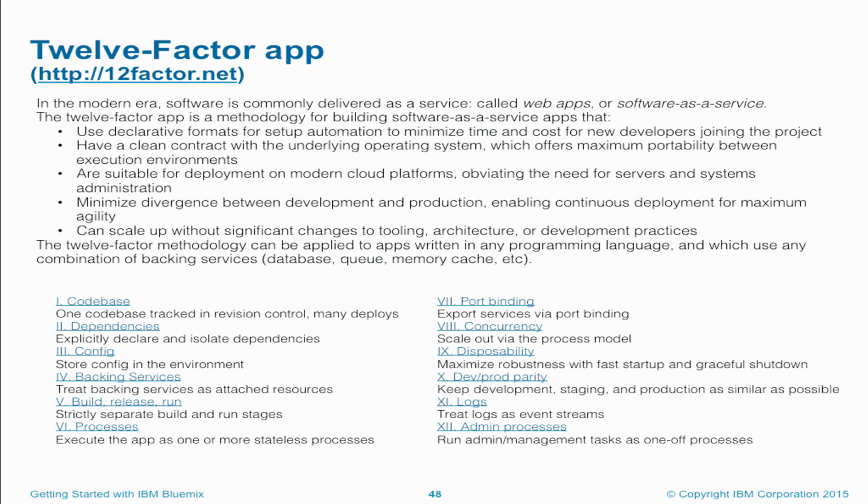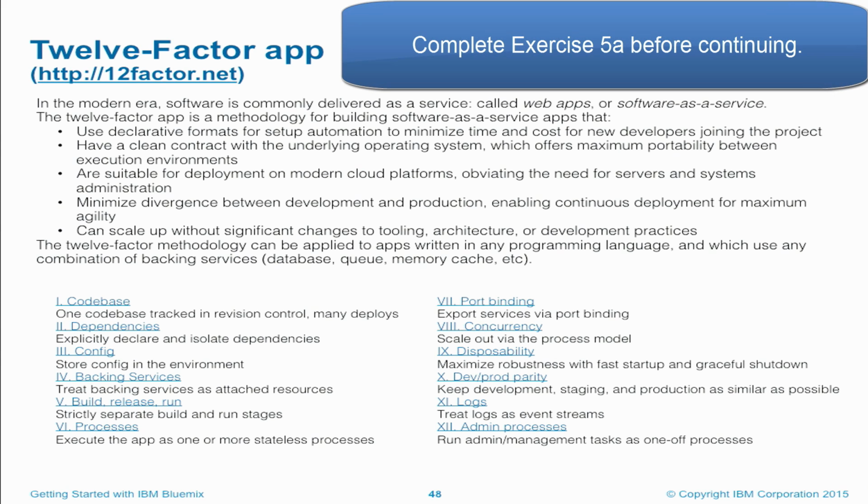There's an article or a set of rules that will really help you write an application that works very well on Cloud Foundry. It was created by one of the founders of the Heroku cloud, and it really does work well against a modern platform as a service. I'm not going to take you through all of these, but it's a site worth looking at. It includes things like don't use local file system resources, don't store configuration within your code. All of these things will help you create an application that works well with Bluemix and within your DevOps process.